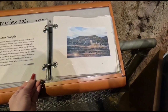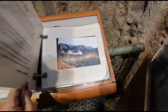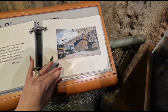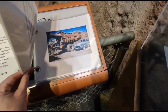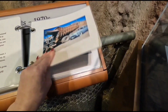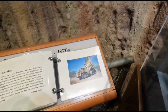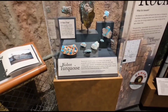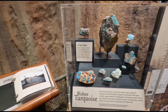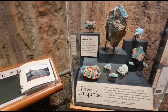Turquoise. The Sacramento pit. Something to see back in the early to mid 60s when the Lavender pit mine was really going in full swing, and they were just heavy hitting that area and mining it out. A new find, Bisbee turquoise, is relatively new to the jewelry scene. It was first found during work on the Lavender pit in 1951, but for the next 20 years many thousands of pieces of fine Bisbee turquoise were recovered.